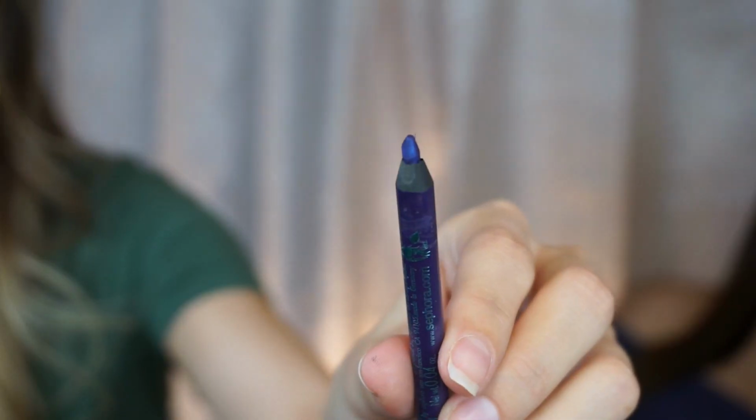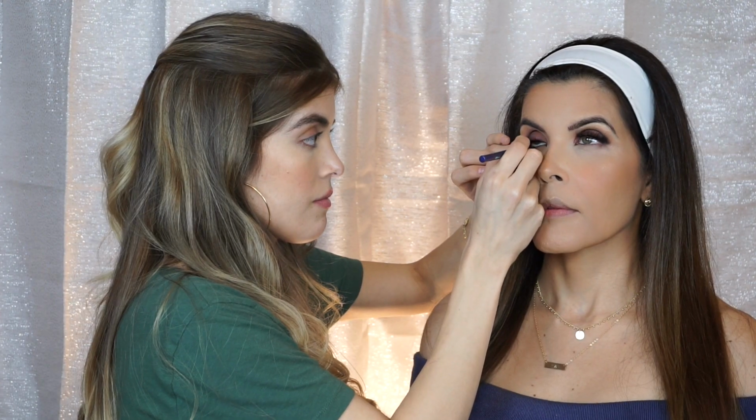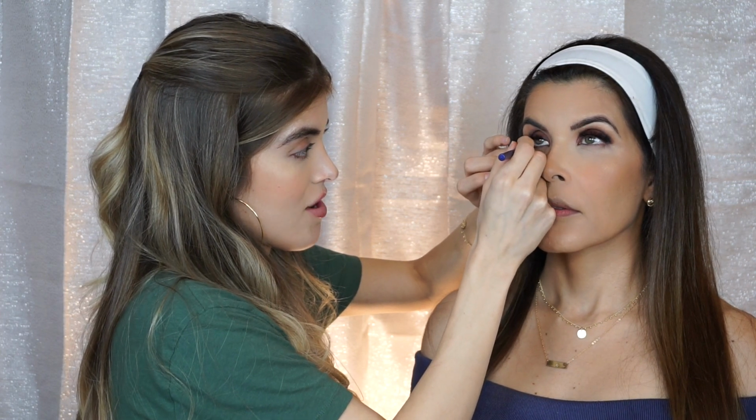We're gonna move on to finish up the rest of her eyes and I'm taking this Sephora Flashy Eyeliner. It is a waterproof pencil and it's in the shade Flashy Violet.